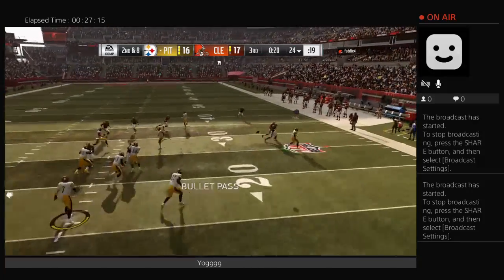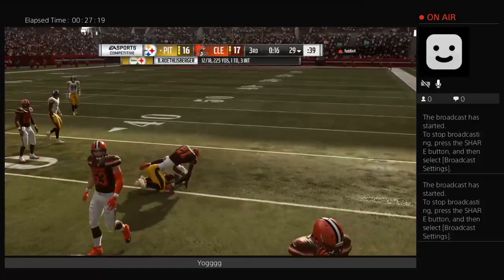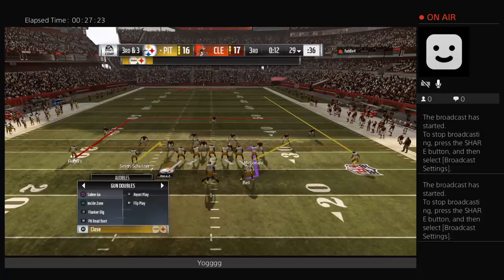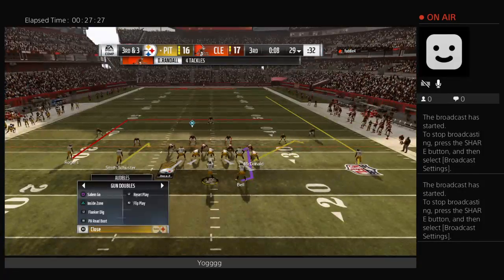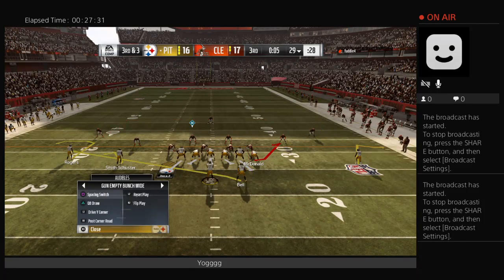On 2nd down, Roethlisberger. This is Bell on the dump off. And he'll get to the 29-yard line, brought down there. 5 yards on the pickup, and just like that, it's 3rd down. Looked like a pretty good, safe play right there. No, he's had trouble with the interceptions in this game there.